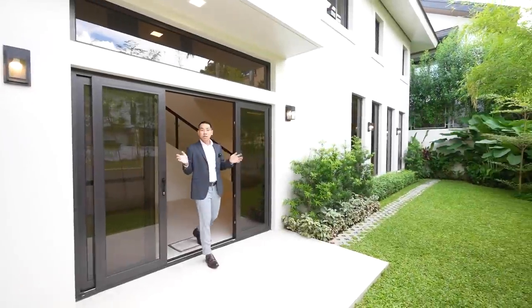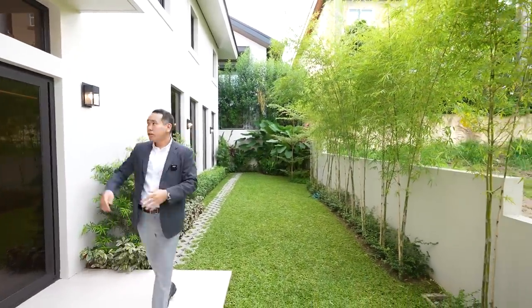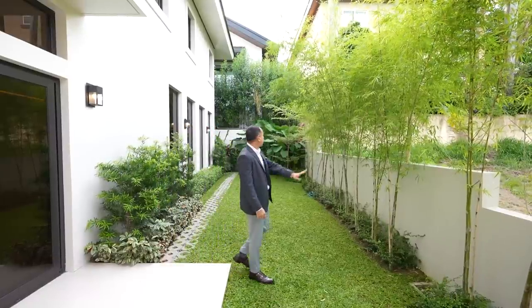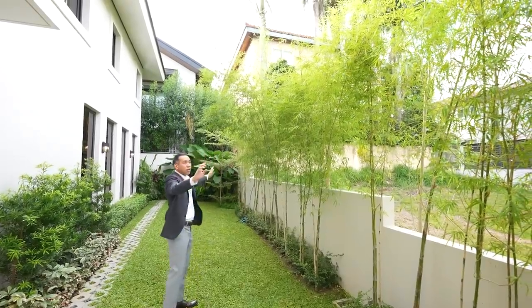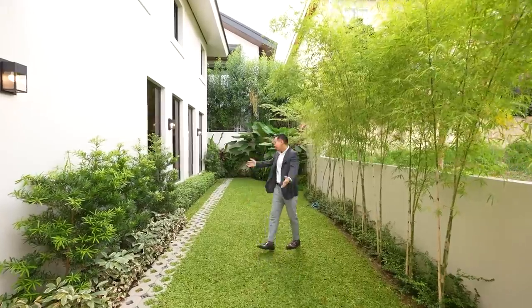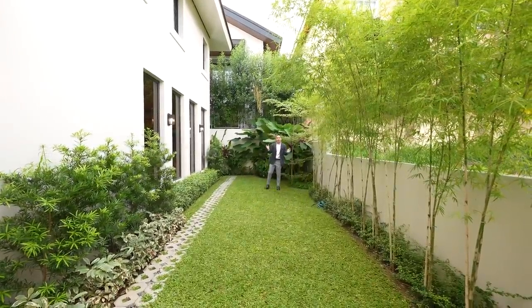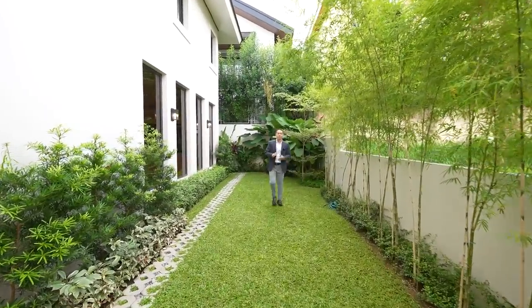This area is much more spacious than I thought because there's a large clearance between the house and the perimeter wall. And in terms of privacy, I'm liking that they have these bamboo plants here. This is gonna grow out and increase the cover. And it's also a great view of greenery from inside the house. And check out the space. If you'd like to have a plunge pool in the future, that's a possibility right here.